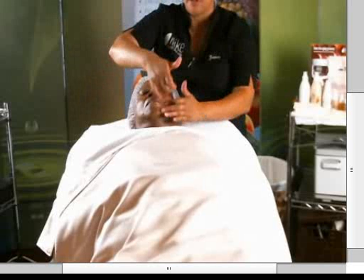Pat and roll with your ring finger from the outer corners to the inner corners. You can also go onto the eyelids as well. And then I will apply my moisturizer, Grape Stem Cell Solutions moisturizer or the Rich. Use a pea size amount. That's all that you need.